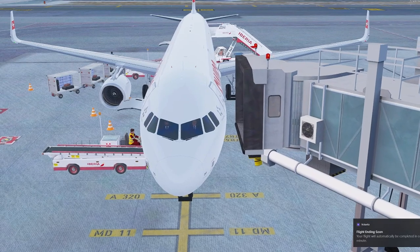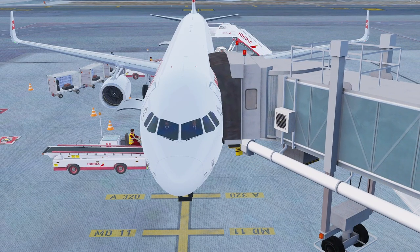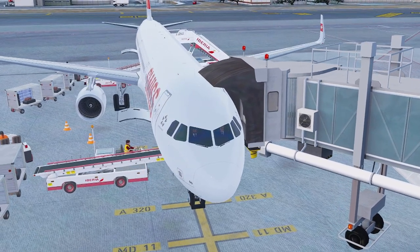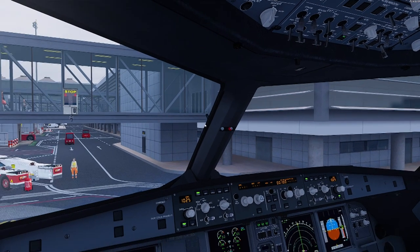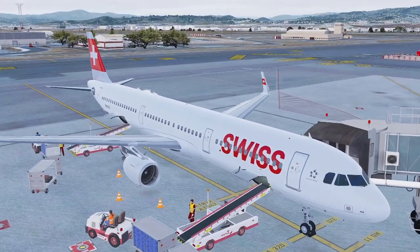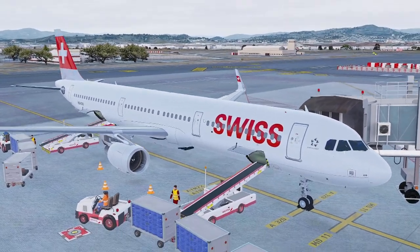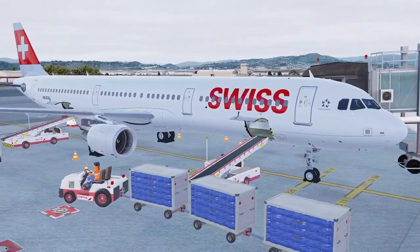There you go, Valance has ended the flight. As I said, minus 186, which considering the conditions, I will happily take. There we go. And the jetway has given us external power, which means we can get rid of the APU now. There we go. That's another successful flight done. That was a really fun one, that. It wasn't too long, actually. Went by quite quickly.